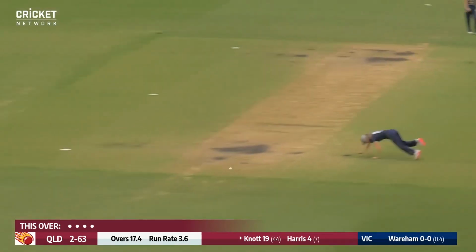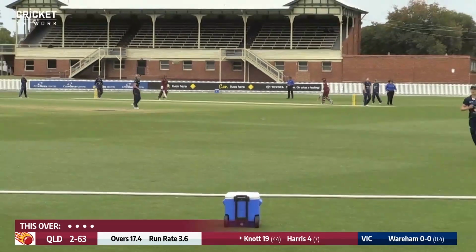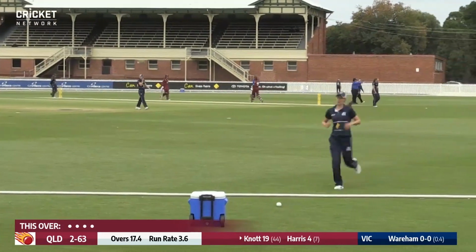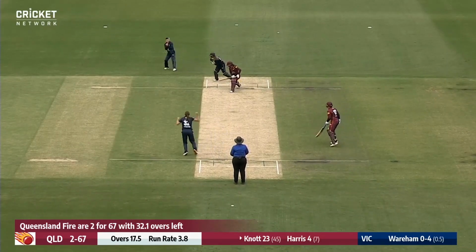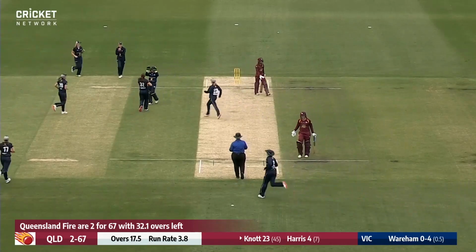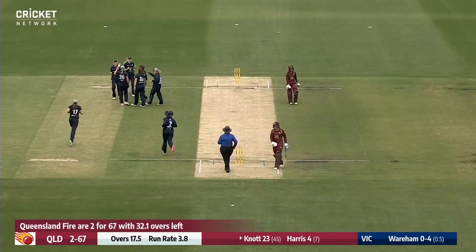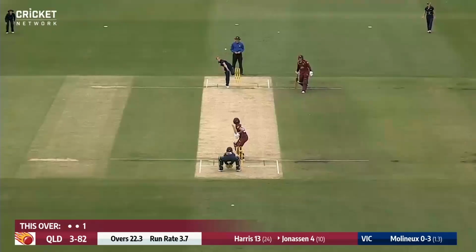That one zipped in, and that's well struck there by Knott. That'll race away to the boundary for 4. Through the covers. That's the way to play spin. Edge, and taken on the second bite. Meg Lanning takes the catch. 3 wickets down now, and the Victorians have their tails up. Georgia Wareham strikes with the ball.